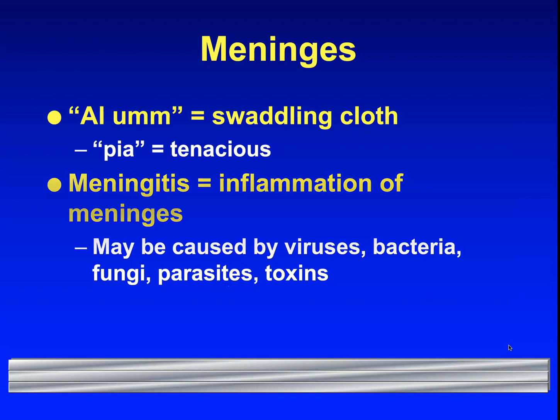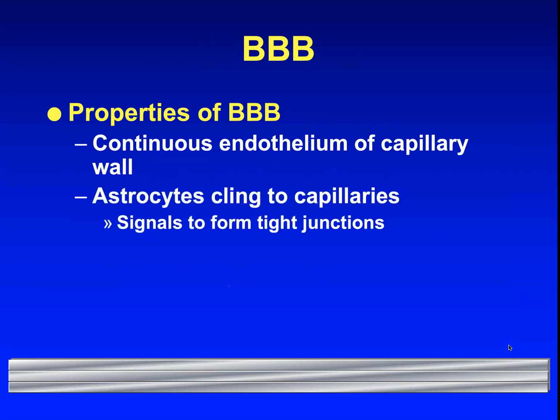All right, let's move on to the blood-brain barrier. What the blood-brain barrier is: we don't want every single thing that's in our blood supply to have access to all the neurons in the brain. So the BBB is a protection, and it describes the way the capillary wall is. We're not saying that there's no blood in the brain. We're saying that we're going to be real selective about what is in the blood that gets to enter our brain. And so the blood-brain barrier is a property of the capillary wall.